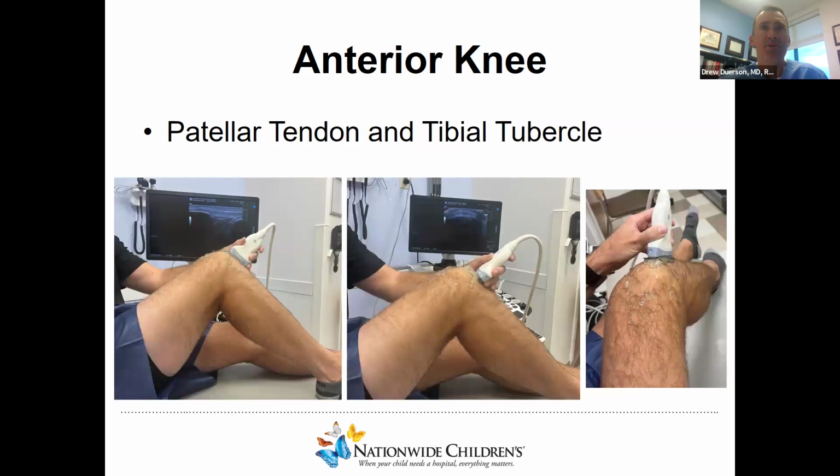So here's the transducer position for the infrapatellar structures. We'll be looking at the patellar tendon, tibial tubercle, Hoffa's fat, and infrapatellar bursa next. So I typically still like to keep at least that 30 to 40 degrees of flexion if possible, even try to get closer to 90 degrees, just based off the patient's comfort. Again, just like the quadriceps, puts more tension on the tendon and helps eliminate some of the anisotropy.